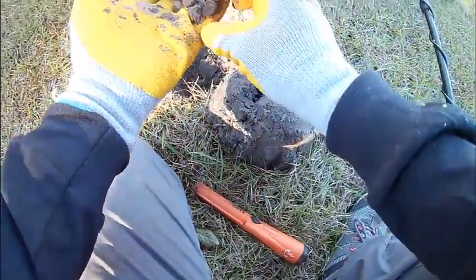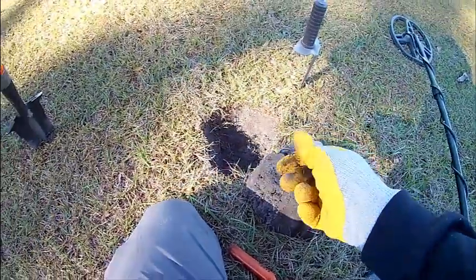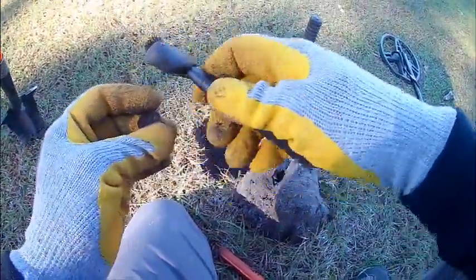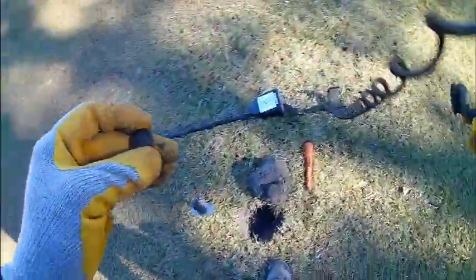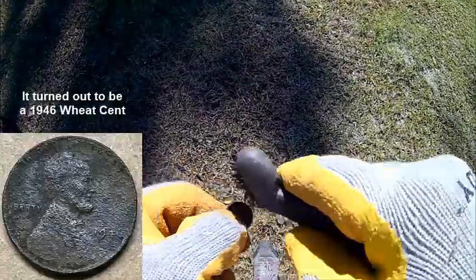And there it is. It's a coin, guys. It is a coin, and it is a crusty joker, boy. Let's see what we got here. I think, based off everything else I'm seeing in this area right here, whoop. Yeah, you are not hooked to the Simplex, son. You can't just drag that AT Pro all over the place. Let's see if I can see what we got here.